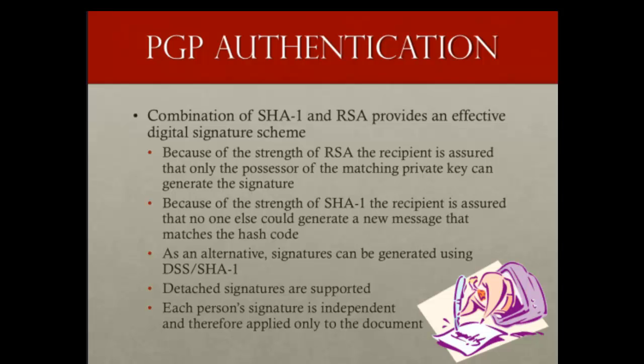Although signatures normally are found attached to the message or file that they sign, this is not always the case. Detached signatures are also supported. A detached signature may be stored and transmitted separately from the message it signs. This is useful in several contexts. A user may wish to maintain a separate signature log of all messages sent or received.